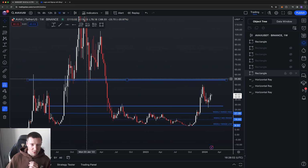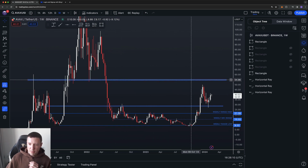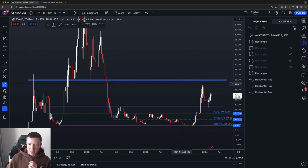So from September 21 all the way until April 2022, it held as support until we finally lost it in May 2022, and that's when we visited the lows. So big profit taking area, I think, just above that $50 psychological level. And if you've been buying down here in this weekly range, then your profits are going to be pretty substantial.